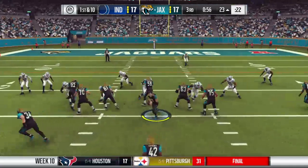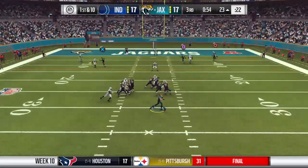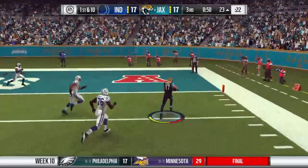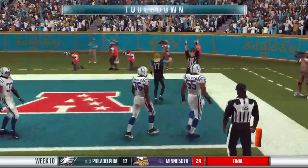They come up at an offset eye. They go play action here on first down. And he's got room. And it's a Jacksonville touchdown.